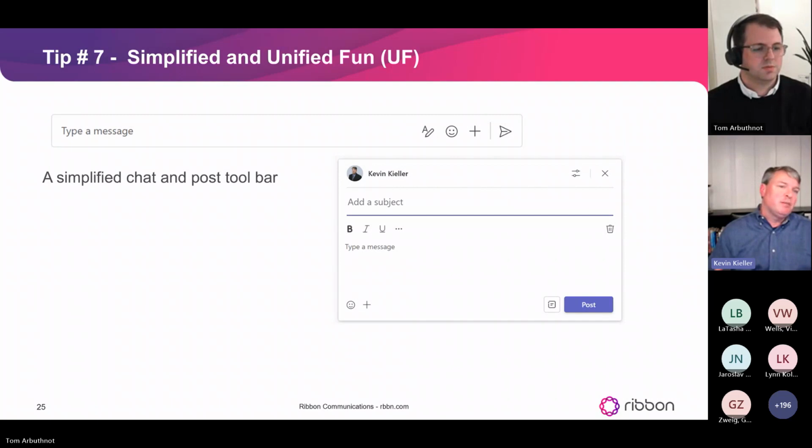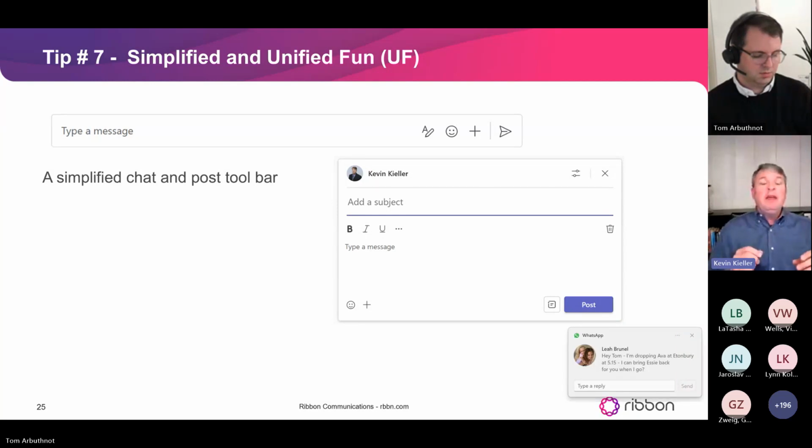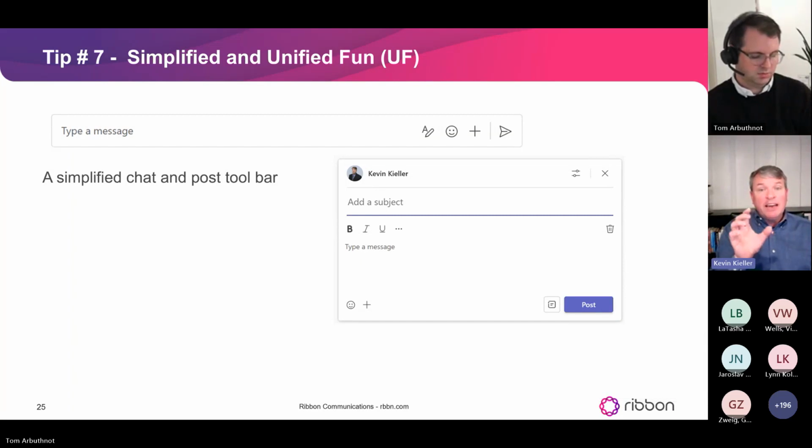Tip number 7 is a little bit of a fun one. I'm super impressed with Microsoft that they simplified something, right? Because this was the Zoom thing. Zoom always says it's just simple and it works. This is really nice. So there you see type a message, you've got a few icons. And one of the neat things is this is both a simplified chat and post bar.